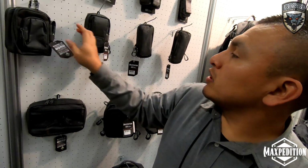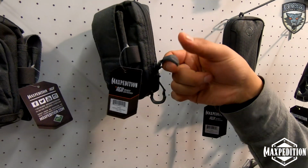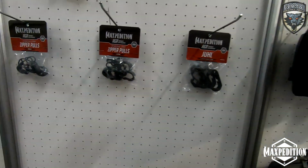We do offer our zipper pulls that you see here as an individual SKU. So these are easier to grip. They're more ergonomic, so if you have gloves, as opposed to just paracord. We do offer them in a small and a large size.